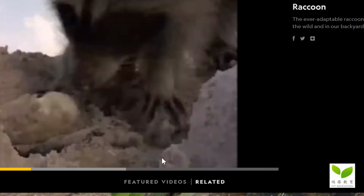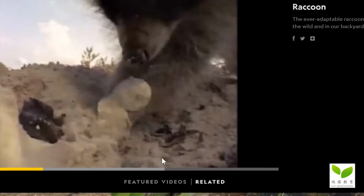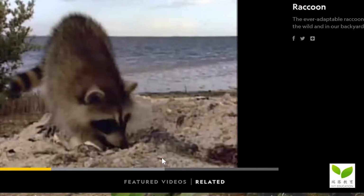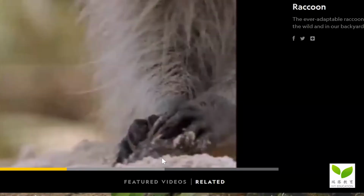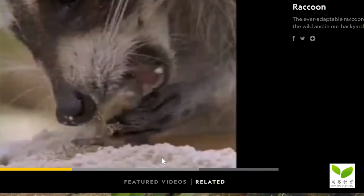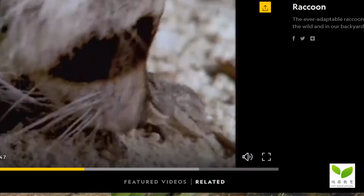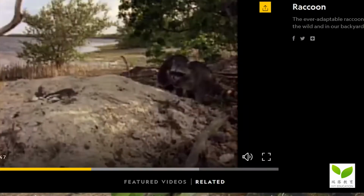With its nimble hands, it will collect berries and nuts, hunt for crayfish, frogs, and other small animals, and even steal crops and eggs. Birds' nests are a favorite of raccoons. These two, though, have found something bigger and riskier. A nest of crocodile eggs in Florida Everglades.